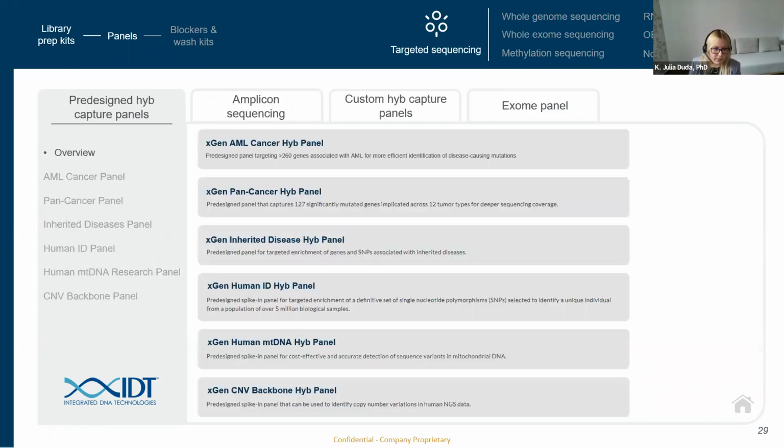I will now move on and briefly describe other predesigned hybridization capture panels available at IDT. Each of these stock panels can also be customized if additional regions need to be added. And some panels, such as the human ID, human mitochondrial DNA, and CNV backbone panel, are also routinely used as spike-ins to the exome or other panels, but can also be used as a standalone panel if needed.